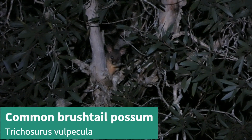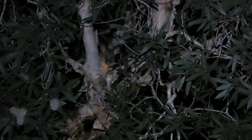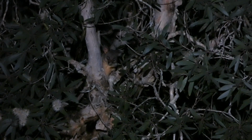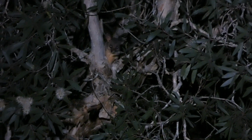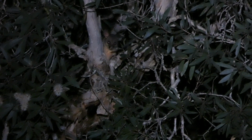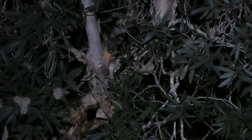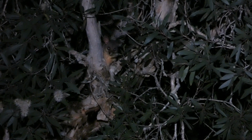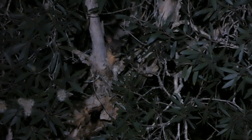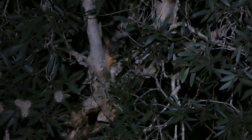So this little guy is a common brush-tailed possum. Probably one of the more commonly sighted mammals in Australia. They're named after their black brushy tail, which you can sort of see from this angle here. The underside of that tail is actually bare, and that's because the tail is prehensile and can be used as an aid for climbing. It can grip onto surfaces. They're quite an interesting creature, and they've actually adapted to living within human dwellings.